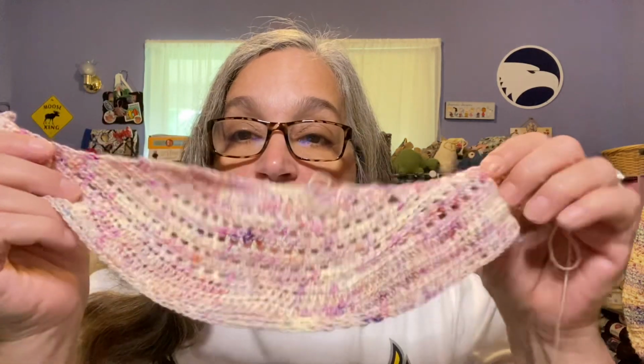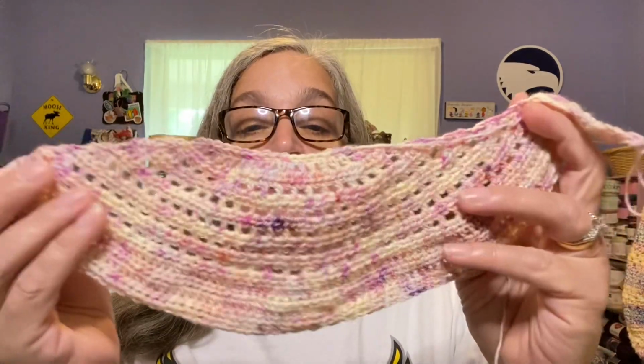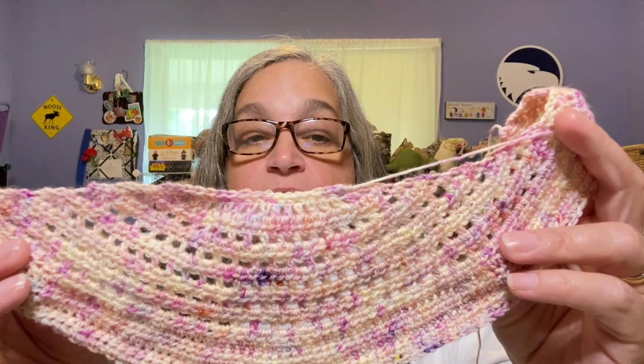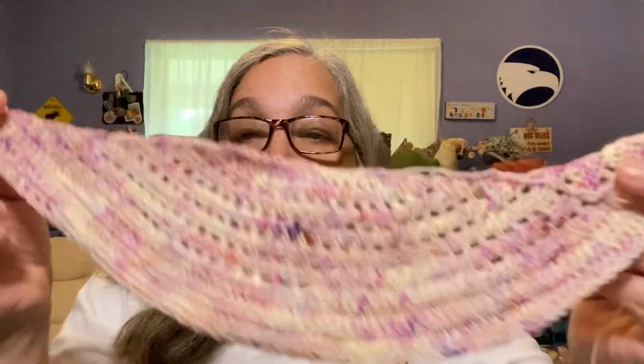So here it is. It seems fine. It is not fine. I'm not going to put this pattern down below because I can't recommend it. And also, I don't want to say anything bad about anybody. I really don't. But when I asked her, I said the counts are off. I said you say to do this at the end of the row, but there's an extra stitch from the previous row. She said, well, just skip the stitch. That's what she said. And then it was like, okay, but this row, you have to repeat multiple times. So I just keep skipping the stitch. So it's just wonky.